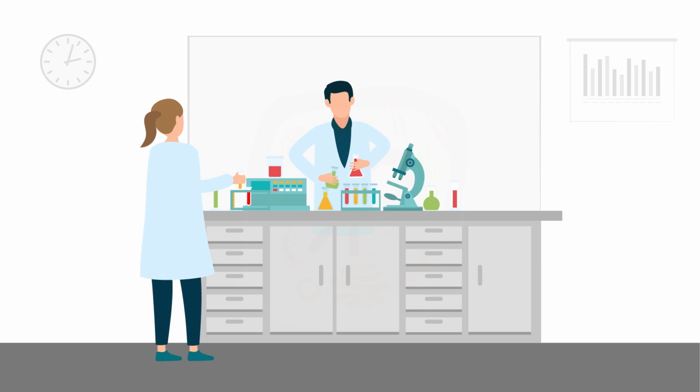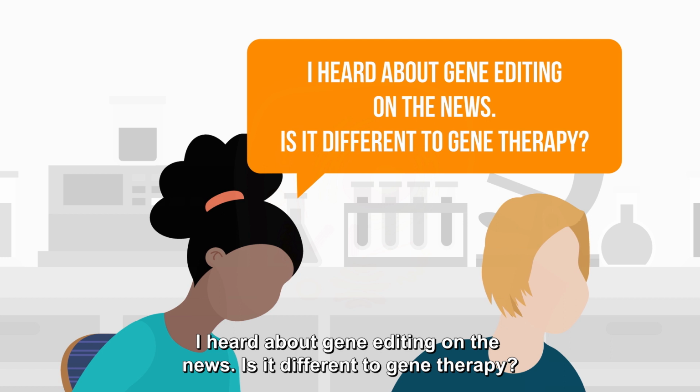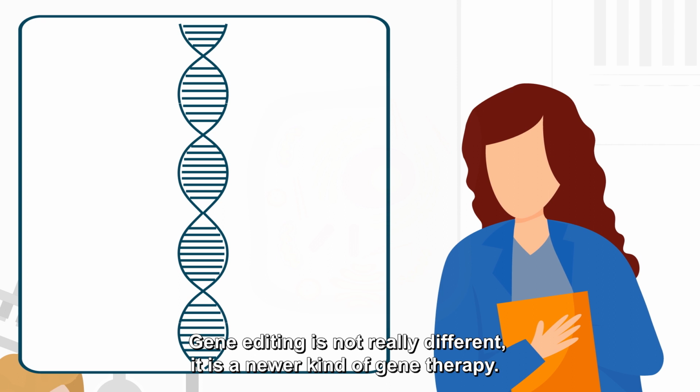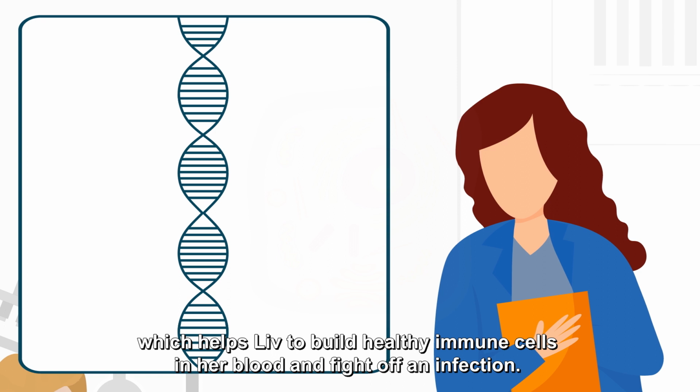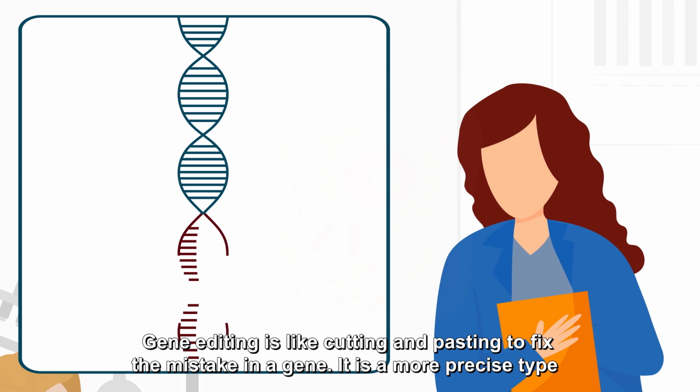I heard about gene editing on the news. Is it different to gene therapy? Gene editing is not really different. It is a newer kind of gene therapy. In most trials so far, we add a new gene in addition to all the other genes, which helps Liv to build healthy immune cells in her blood and fight off an infection. Gene editing is like cutting and pasting to fix the mistake in a gene.